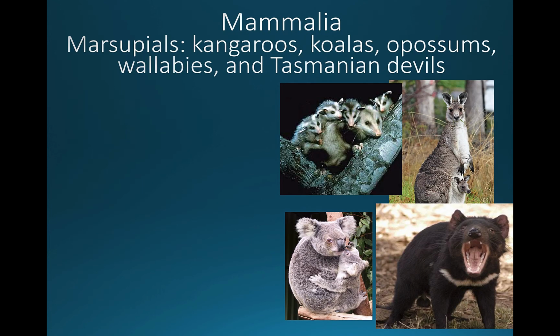So let's move to the second group, the marsupials. And remember, these are the ones that carry their young in pouches. And some examples here are the kangaroos, shown here, the koala bears, shown here, the wallabies, which aren't shown here, but they look similar to the kangaroos, the opossums, shown here, and the Tasmanian devil, shown here. Most of these we find in Australia and the islands around Australia, except for the opossums, which we see in other parts of the world, including North America.